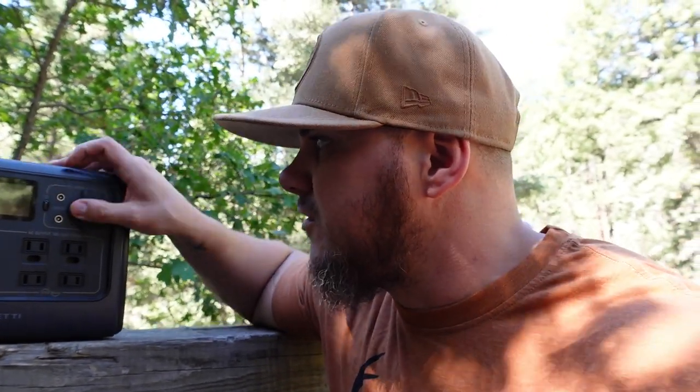Which is really nice because it actually has the lock point, so your device does not slip out of there, which I'm sure some of you have experienced with 12 volt plugs. They kind of fall out of the receptacle there. But on this, put it in, twist, locks in.